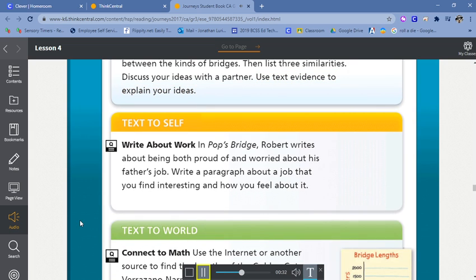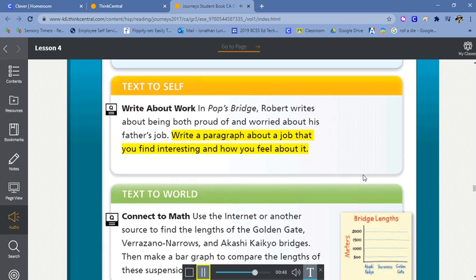Text to self. Write about work. In Pop's Bridge, Robert writes about being both proud of and worried about his father's job. Write a paragraph about a job that you find interesting and how you feel about it.